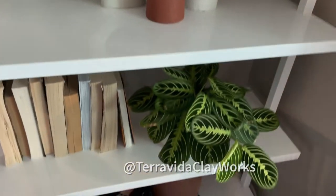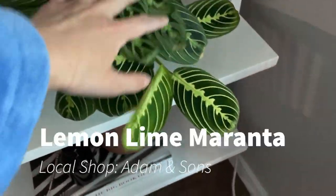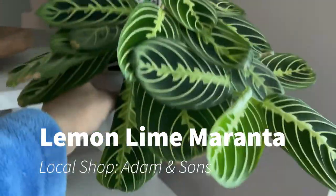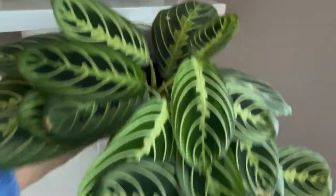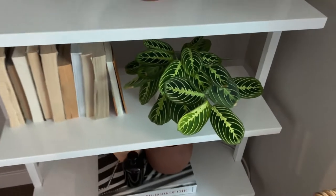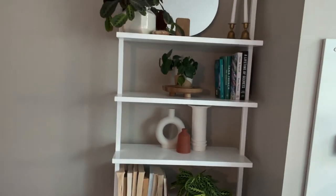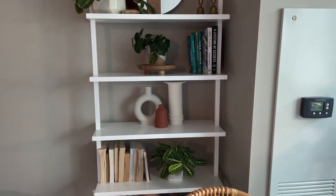And then down here, I have my green Maranta, which again, it's probably tripled or doubled in size since I got it. I mean, these original leaves were obviously really large and the newer ones aren't as big, but it's really thriving and just doing great. And I just love those. I haven't had the best luck with prayer plants, but Marantas seem to like me and Calatheas tend to not.